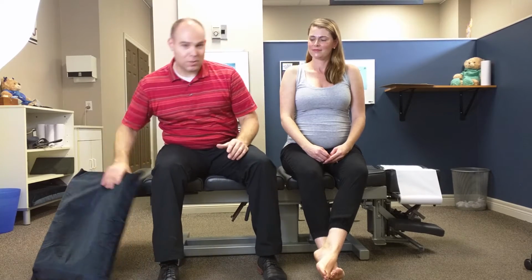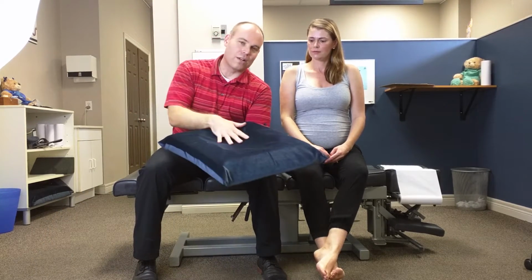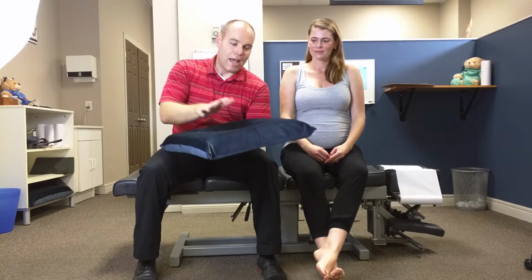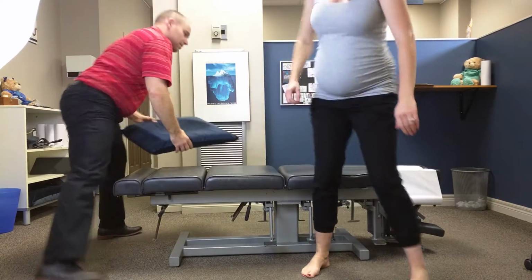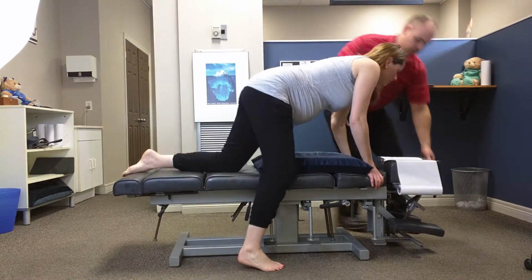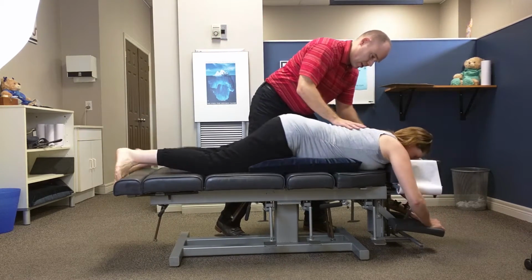So, first thing I just want to show you is that we have this pillow that's cut out to cradle the abdomen, very safe and comfortable for mom and for baby. And basically, we're going to get Vanessa laying down on her tummy. So, here we go. Perfect.